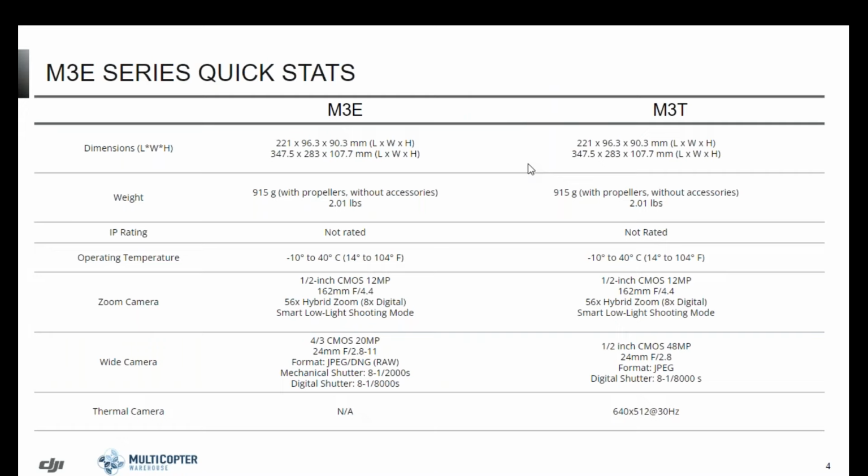Ryan, if you want to give us a couple of quick stats before we dive in. Yeah, so, a quick overview on both of these systems. We have the dimensions, weight. These systems do not have an IP rating like we see with the M300 and M30T series. So my recommendation would be to not fly in any sort of extreme weather. Now, these drones can handle very light mist or a very light sprinkle of snow or rain, but outside of that, you really would not want to use this in any kind of extreme weather.